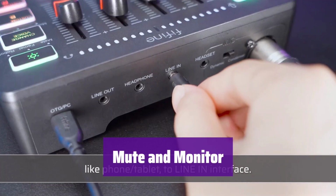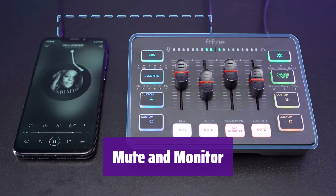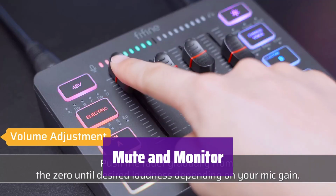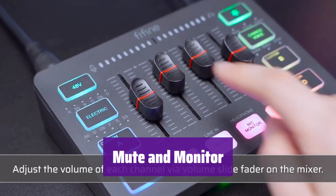Easily mute audio with the front-facing mute button to prevent background noise. The monitor button provides real-time feedback, boosting your confidence. The sturdy buttons allow for easy operation during live streaming.